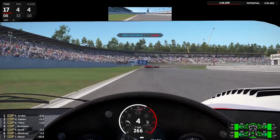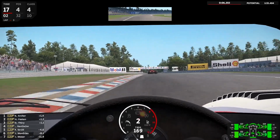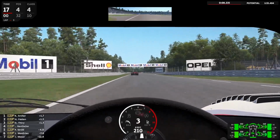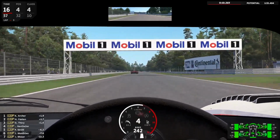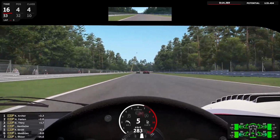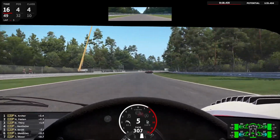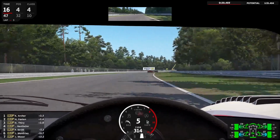I love this thing, though. Brake temperatures are okay. Good to hear, Jim. Alright. I would imagine we're gonna be catching up to Group A cars. Hopefully soon.